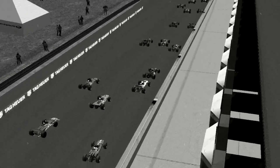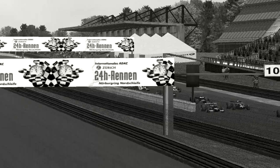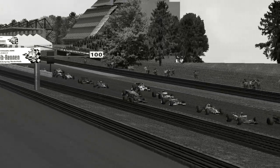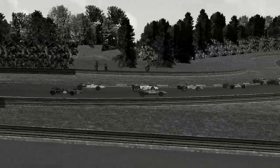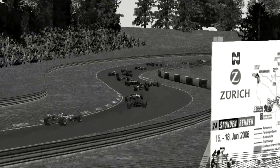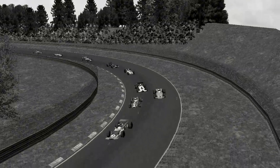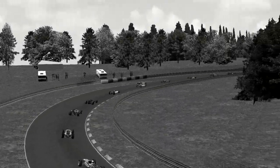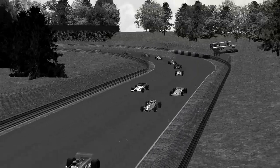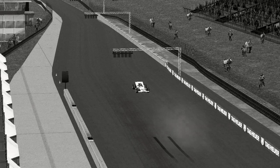And here is the replay of the start. We see Mario Andretti there crashing into the rear of our car. Luckily nothing bad happened, so that's good, but we still lost a bunch of time and a lot of places. I was also trying to be a little bit careful coming into turn 1. Obviously you don't want to destroy your race before you even reach the first corner. But with that said, we have a long battle ahead of us. The race is long and we have to try and gain as many positions as possible.